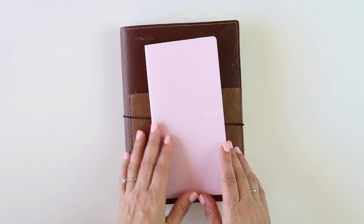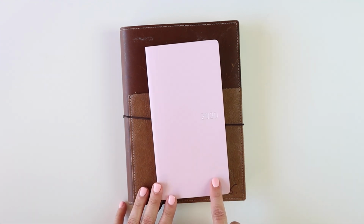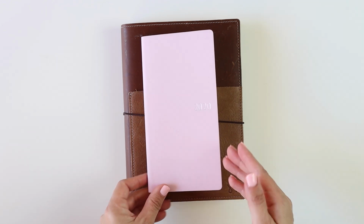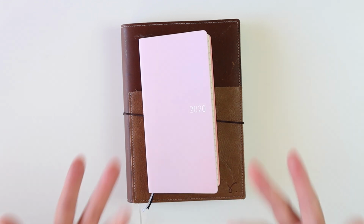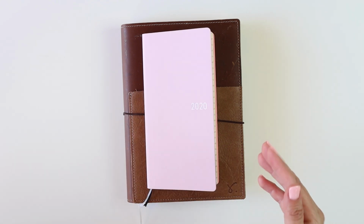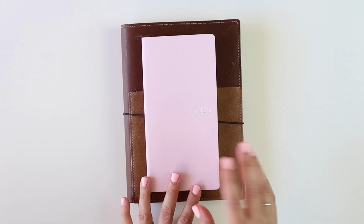So I hope this is helpful to anyone out there who is new to the Hobonichi and is thinking about purchasing a Hobonichi Weeks. Most people might know this stuff already, but me being new to the brand, I didn't realize some stuff about it and I just wanted to share it with you. If I discover anything else that I didn't realize, I'll go ahead and share it on my Instagram story or maybe in a blog post.